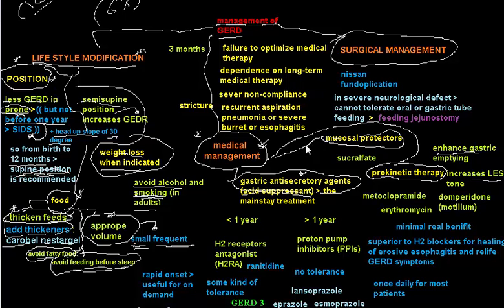Let's now start with the gastric anti-secretory agents or the acid suppressants. We have mainly two acid suppressants. Before 1 year, we can give H2 receptor antagonists, and for more than 1 year you can give a proton pump inhibitor. Proton pump inhibitor is actually better than H2 receptor antagonist, but you can't give proton pump inhibitor before 1 year. Before 1 year you have to give H2 receptor antagonists like ranitidine. What is the mechanism of action of H2 receptor antagonists? I will show you in this video. Let's watch it together.